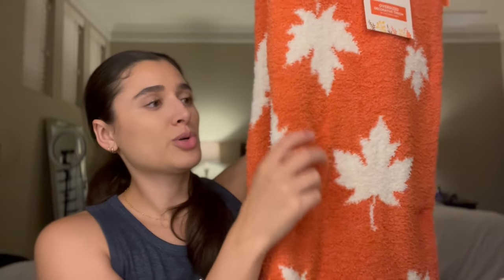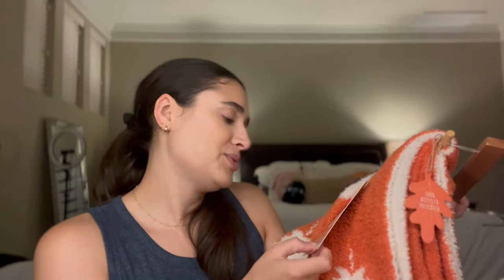And the last thing from my haul is this beautiful leaf blankie. So I got everybody else blankies and I wanted to get myself one. This is another one of those double-sided ones. So it is orange with white leaves on this side and then white with orange leaves on this side. And I think it's so cute. It's again that super, super soft fabric. And this was $24.99. So that was the whole haul.